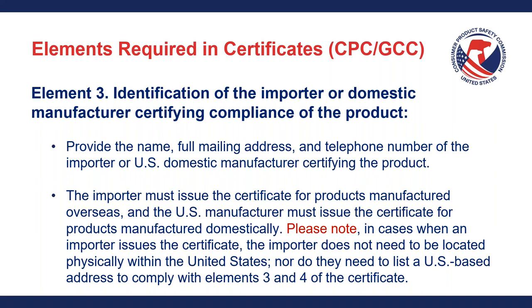Just wanted to make that super crystal clear for folks that you do not have to be physically located in the United States as the importer of record to issue that certificate.